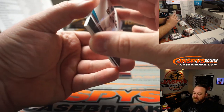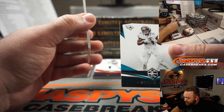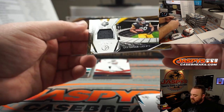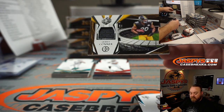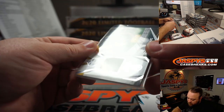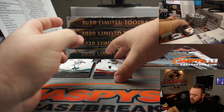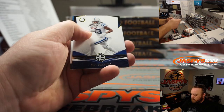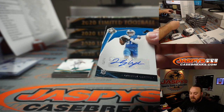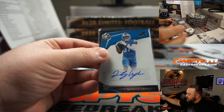Keelan Cole, to 149 for the Jaguars. Part of the random number block, the large random number block that goes to spot 6, 146, and Jairo Lanan. And James Conner, Stadium Stars Relic, 22 out of 75 for the Pittsburgh Steelers, part of the Eagles, Cowboys, Steelers random number block. 22, spot 2, Jose Cepeda. And Quintez Cephas, rookie auto, 12 out of 99 for the Detroit Lions, part of that large 8-team random number block. 12, going to spot 2, Chad Boone.